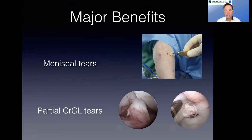Now as well, look at these two images of partial cranial cruciate ligament tears. And I can tell you, these images are magnified about 20 times. So if you look at the insertion of this cranial cruciate ligament, you can see that that is starting to tear away from its attachment to the tibial plateau.